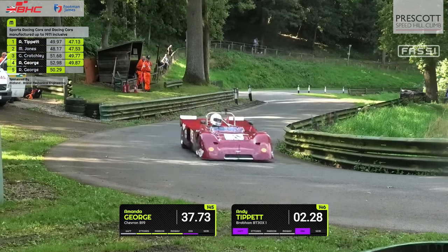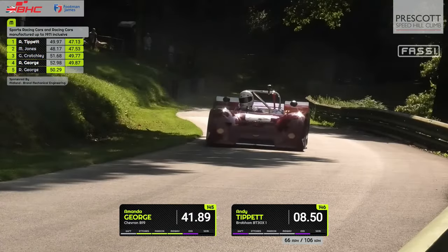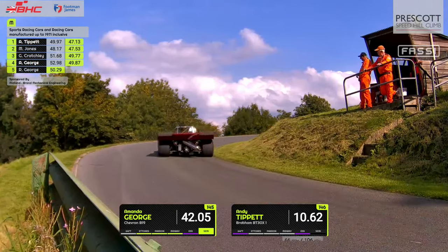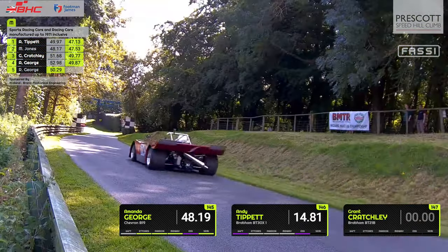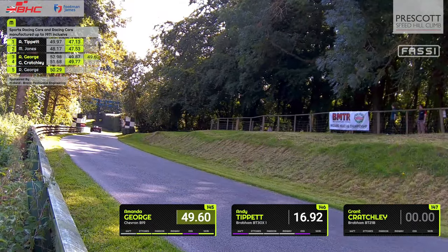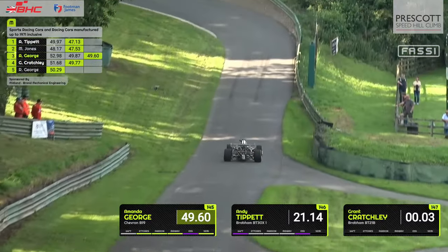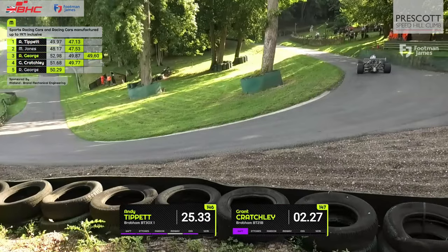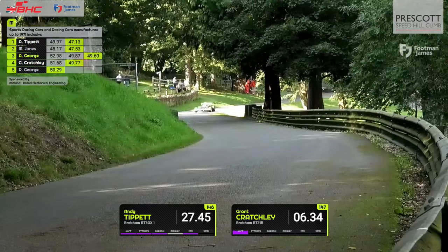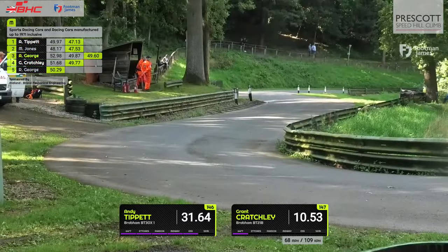Right on the track is Amanda George in that Chevron B19. And I've got Andy Tippett lined up on the line with a Brabham BT30X. Ben? Yes, Amanda already through the semicircle at the top of the hill, in this beautiful Chevron B19. This is a four-cylinder Ford engine at the back, 49.60 for Amanda. Quickly followed by Andy Tippett in the Brabham BT30, powered by a Rover 3.5 litre at the back.